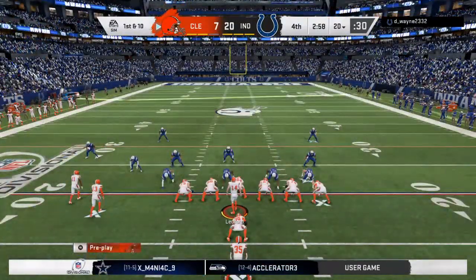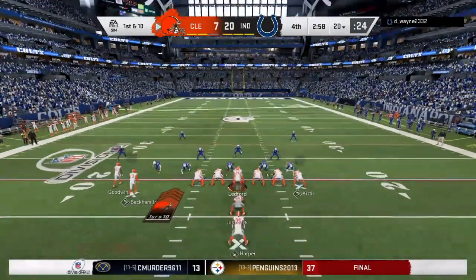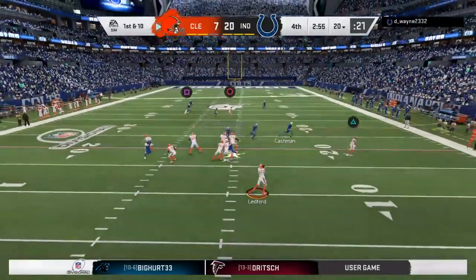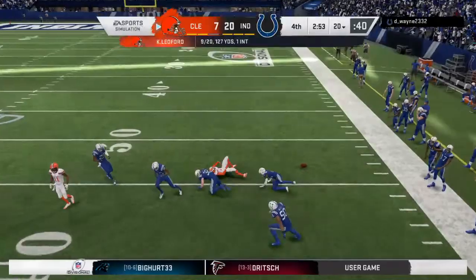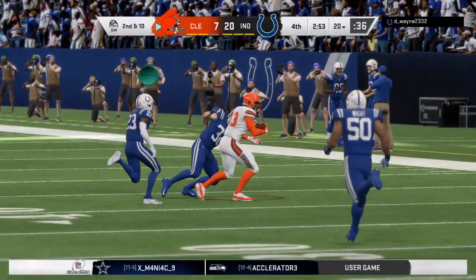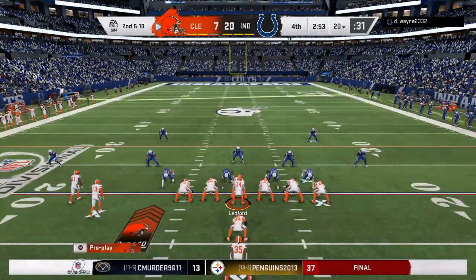The Browns drive about to get started. Off the bootleg, Ledford. And that's going to be incomplete. Too tough to hold on to that one. It's 2nd down. We have not seen a whole lot of wide-open receivers. Everything seemingly has been contested. And that's another nice job there to force an incompletion.